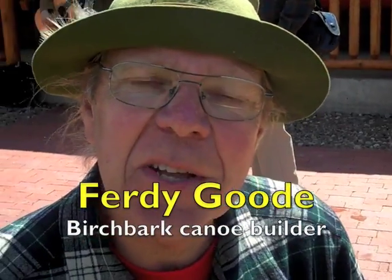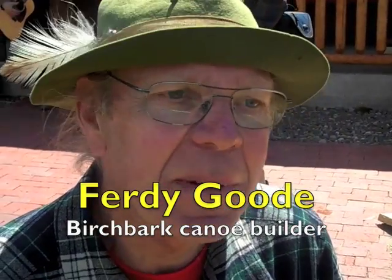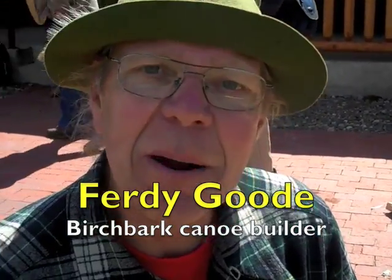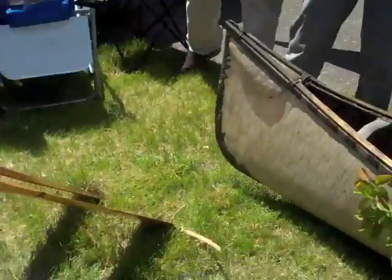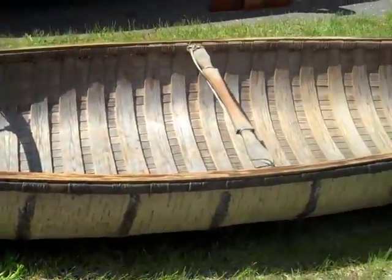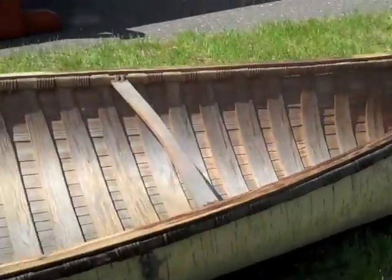My name is Ferdy Goode, and I'm from Arbor Vitae, Wisconsin, and I'm a birch bark canoe maker, today here up in Spooner, Wisconsin. Is this your canoe right here? This is my canoe right here, sitting on the lawn today. It's a 14-foot birch bark canoe that I built back in 1990. It's my favorite personal canoe.